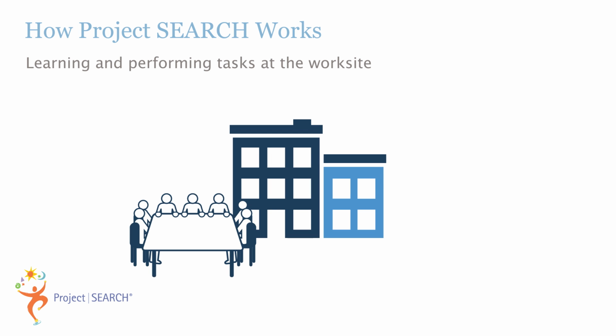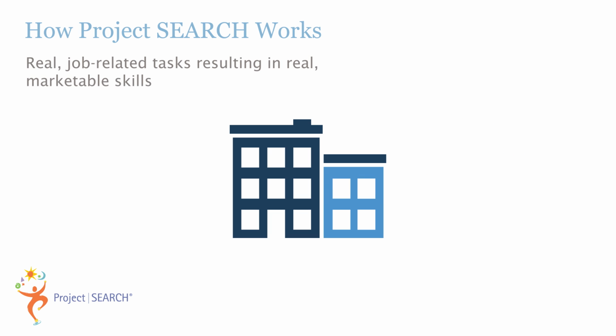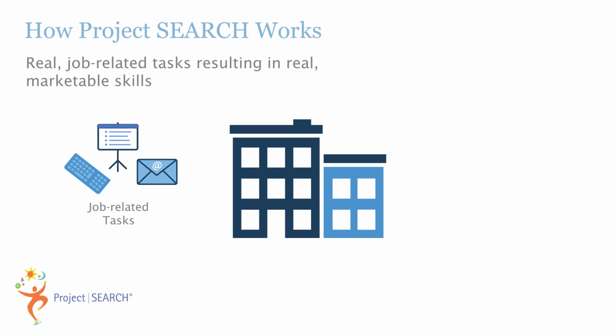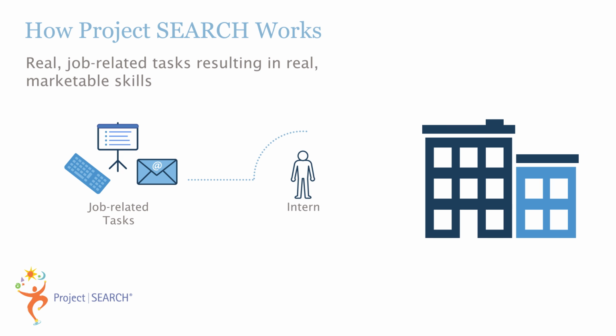Whereas interns work with a teacher and other instructional staff in the classroom, in their internships they work with skills trainers, mentors who train them in step-by-step detail on the tasks they are learning. The tasks that the interns learn and perform must be skills that will qualify them for real jobs, not make-work tasks or fluffy, nice-to-have chores. Only by learning and executing real tasks will the interns acquire transferable, marketable skills.